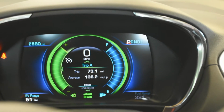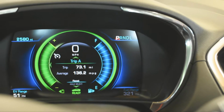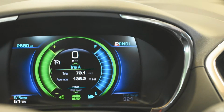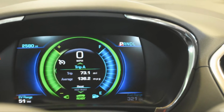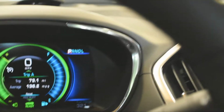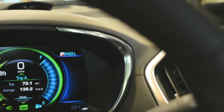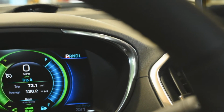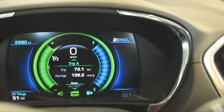I'd prefer to have an electric vehicle, but this has a gas engine, 1.5 liter, and it takes regular 87 octane fuel. Has an 8.9 gallon tank and gives you, well, you can barely see it, but it's a 21 mile range. But you can go supposedly up to 400 miles.